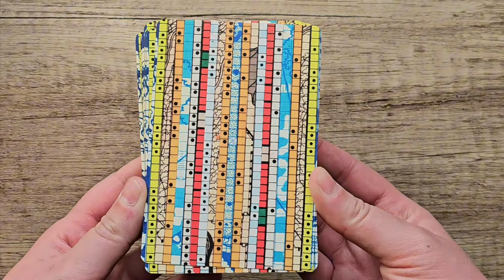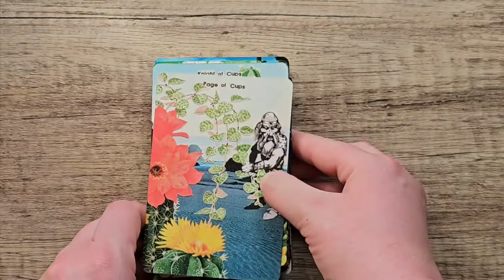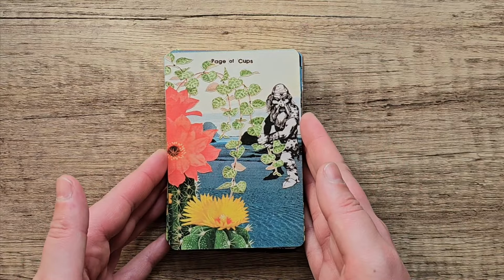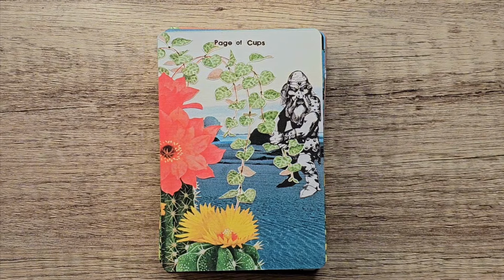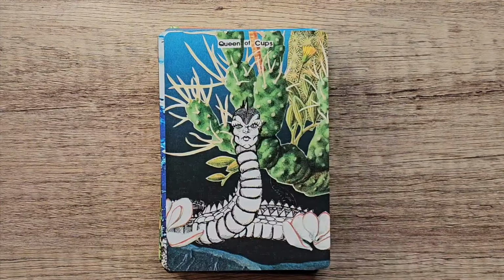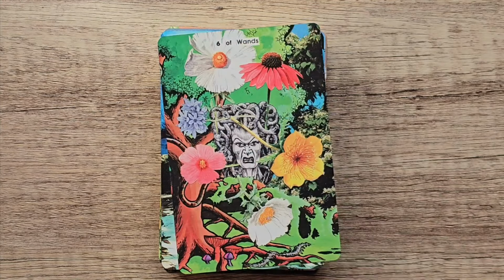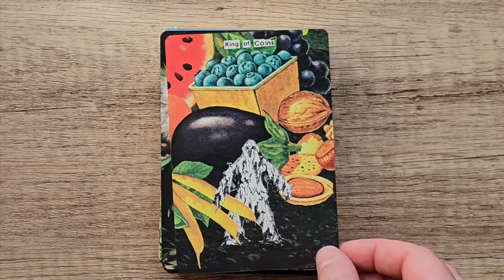I really like these backs. I think they're cool. Yeah, I've been really into collage with a white image and the rest all colour. I just think it makes it really pop, and I think it's really cool. And I love the weird little creatures in this. So if you're into Dungeons and Dragons, you probably appreciate this more than I do because I don't know the characters.